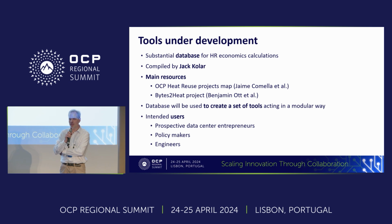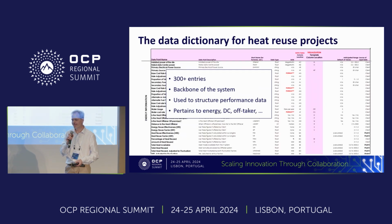Jack has put together a substantial database for heat reuse economics calculations. The main resources have been the heat reuse projects map that Jaime showed us earlier, and also the Bytes to Heat project by Benjamin Ott at Stuttgart University and friends. The database is right now used to create a set of tools, with intended users like data center entrepreneurs, policymakers, and also engineers, but not mainly engineers.